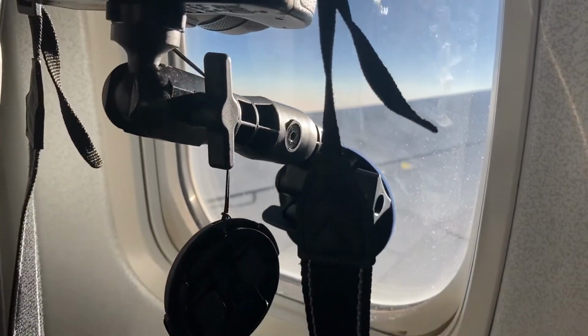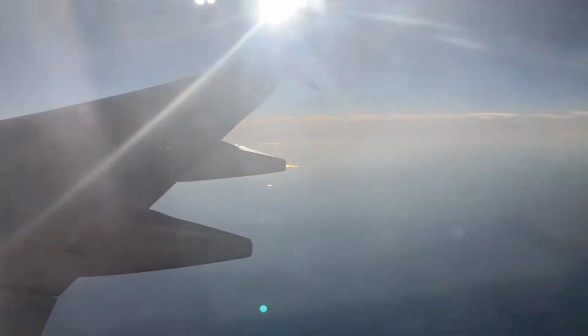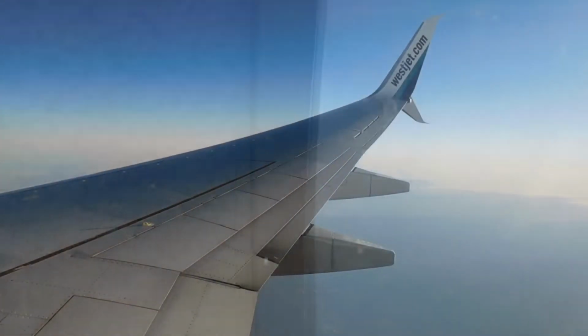My seat 19F boasts two windows, both having great views of the trailing edge of the wing and the scenery below them. They also both closed with a relatively smooth shade.